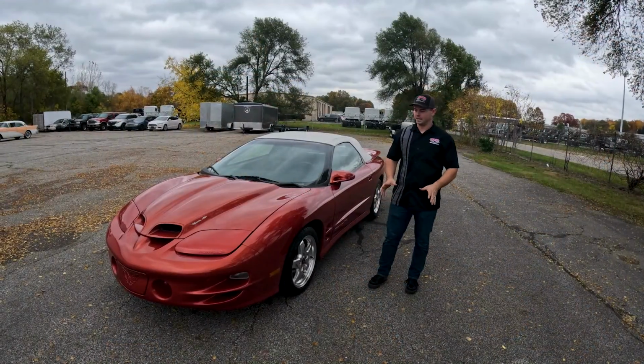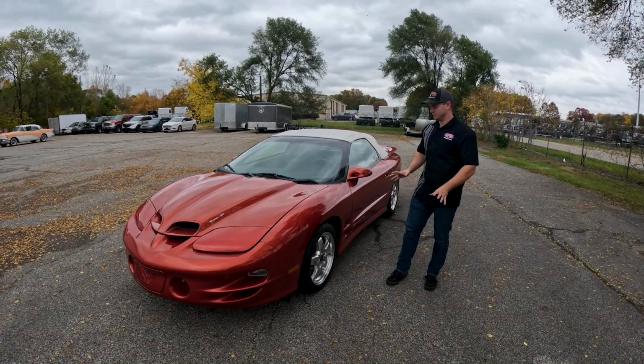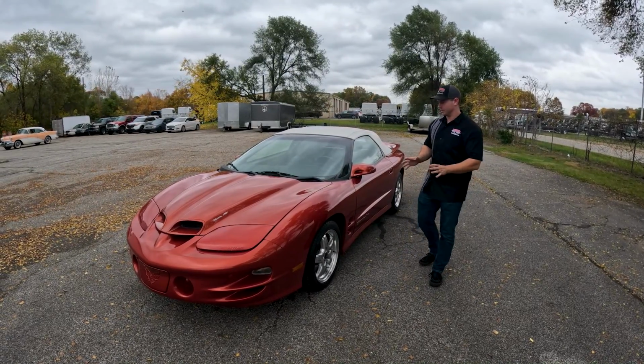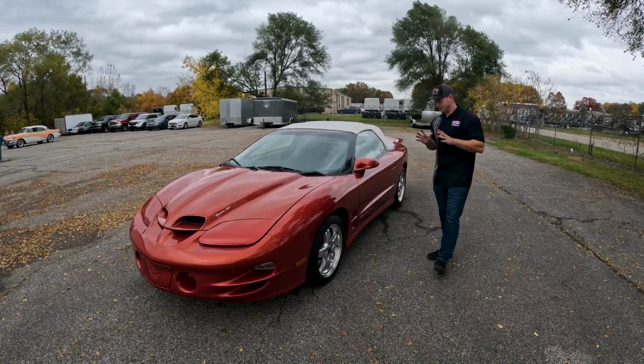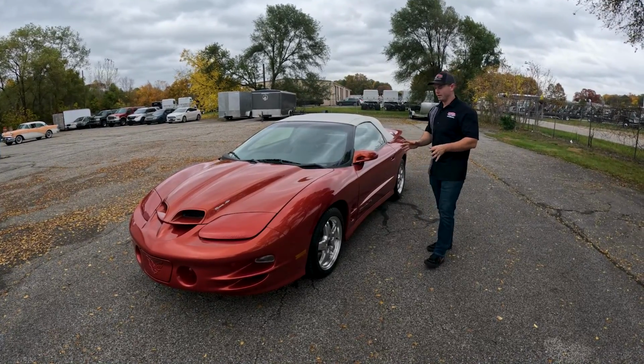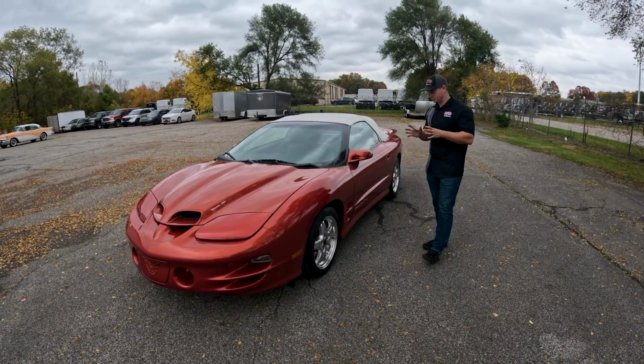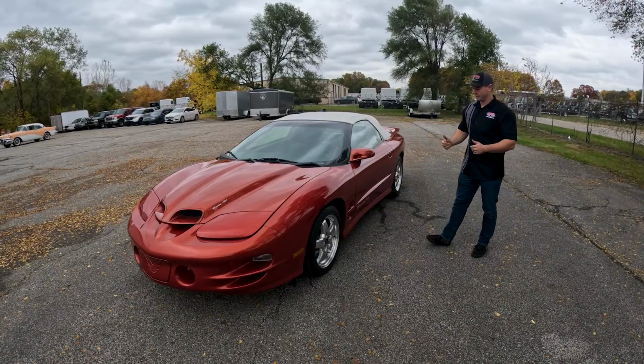So now that we're done with the test drive, we'll move on to the walk-around inspection portion of the test drive video, and this really shouldn't take very long. Like we said earlier, this car is in excellent, way above average condition, even for the 28,000 miles that are on this car. It presents like an extremely low mile example, but we'll get into it now.